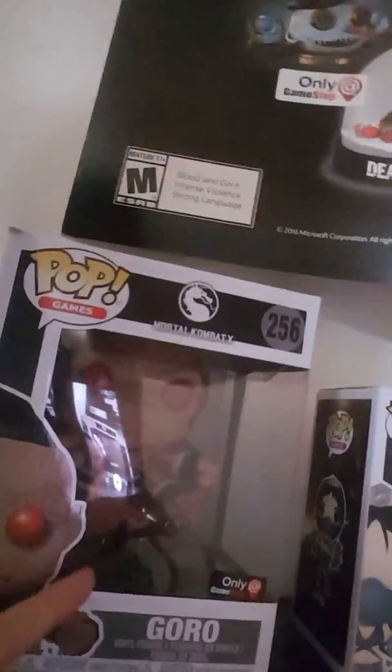And then I have my video game based ones, which I just got this one recently, and I really love it. And I'm still waiting on my Liu Kang one to come in. But I got all the Mortal Kombat ones that I could. I pre-ordered all of them at GameStop. Also recently got the Horizon Zero Dawn ones. And I have the Dishonored 2 ones.